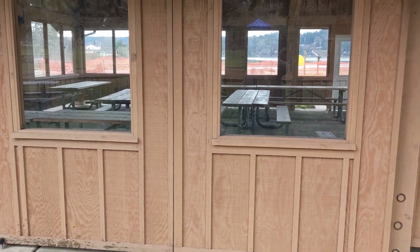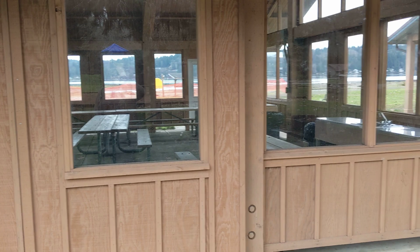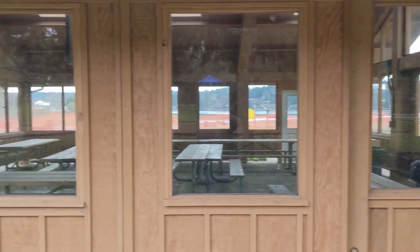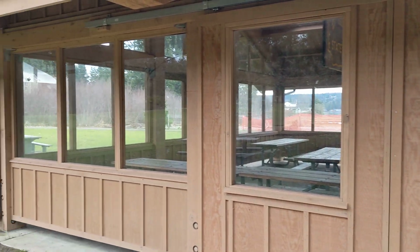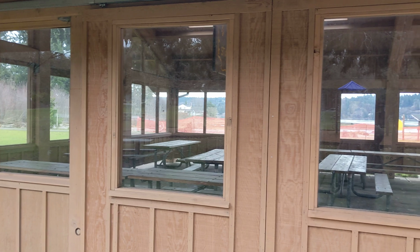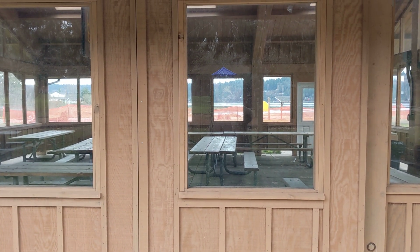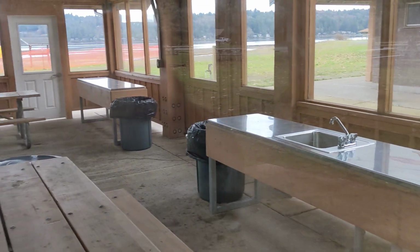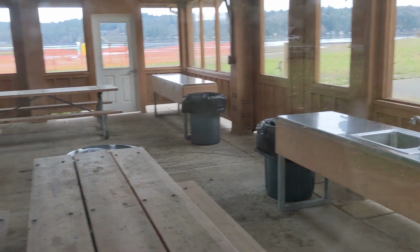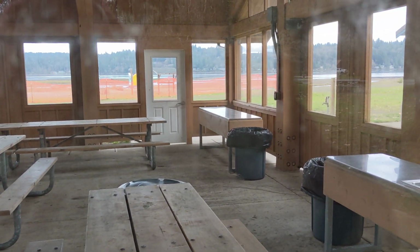Walking around the side, another set of doors that can open, and it gives you a sense of how open the facility is to light. And I imagine it can get warm when the sun hits the windows, and you can also open the doors and get some breeze if you need to do that. Another view of the sink, and there's another sort of prep table, I guess, there also, and then the tables and the view of the water.